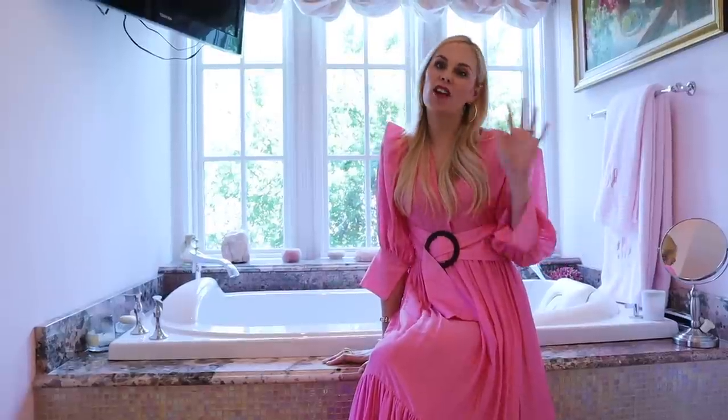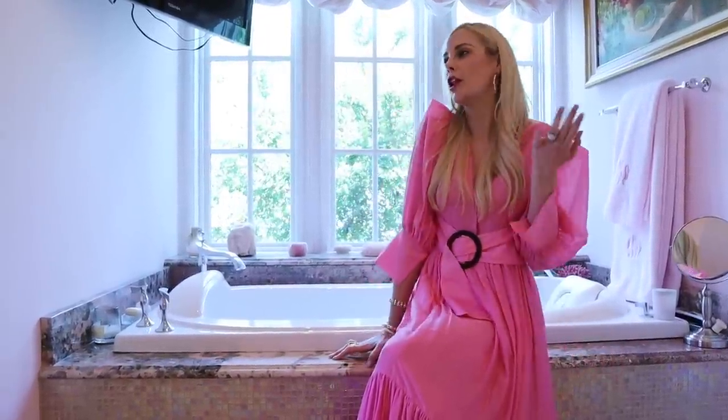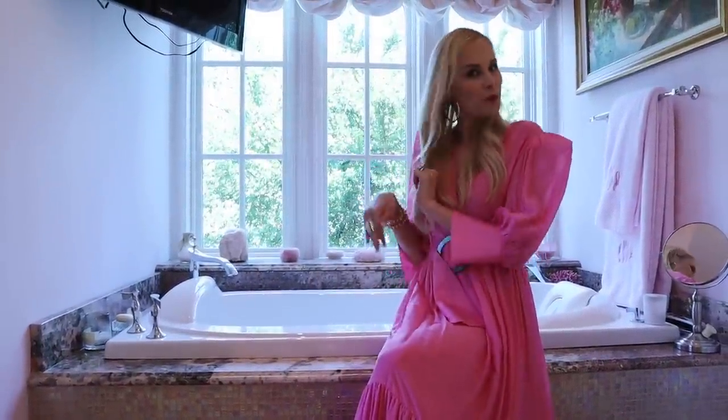Do you guys think I have tons of pink things in my closet? I totally do. I got tons of pink things. I mean, I do have a few other colors in there, but come on. Pink is the best color. It's the color of love. I mean, hello. So, I will show you a few things, though, and we'll play.